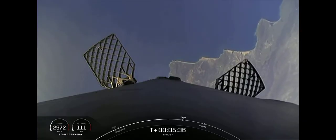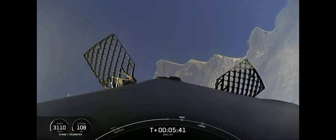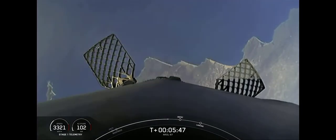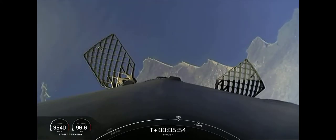Absolutely stunning views today, both of liftoff and our landing attempt. As I mentioned before, Vandenberg typically has quite a bit of fog, so it's more common to hear a launch than see one from Vandenberg. So for those that were able to catch it, I'm sure it was a stunning sight.